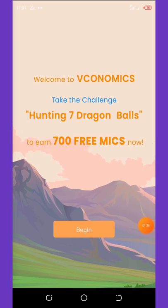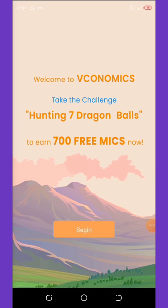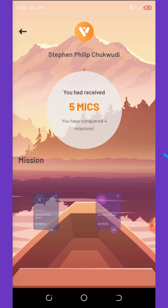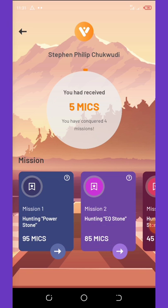All you need to do is to click on the begin button. Once you hit the begin button, you're going to be taken into your dashboard. So here is my dashboard, and you can see that I have earned 5 MIG tokens on a mission. I just earned these coins from logging in on a daily basis on this application. So once you keep logging in on this application, you'll be receiving your daily free coins.